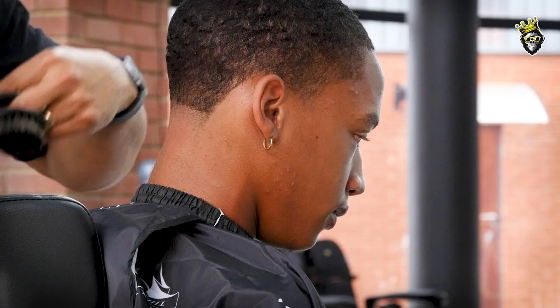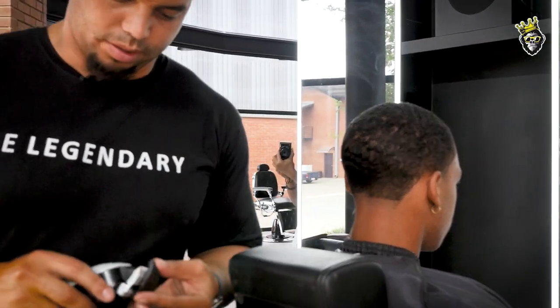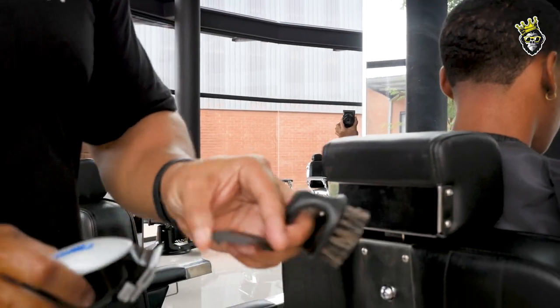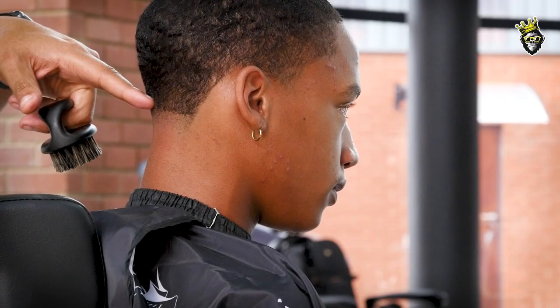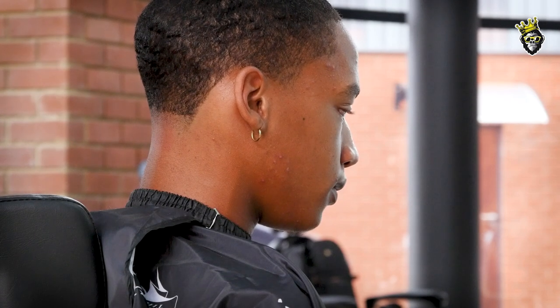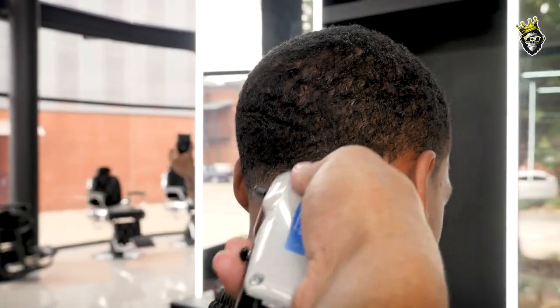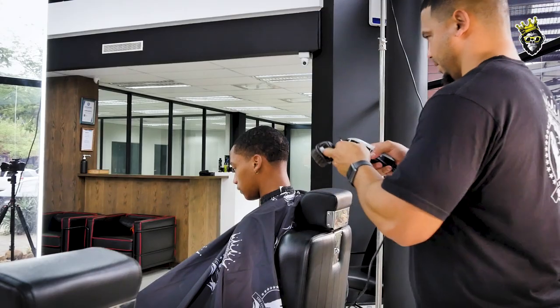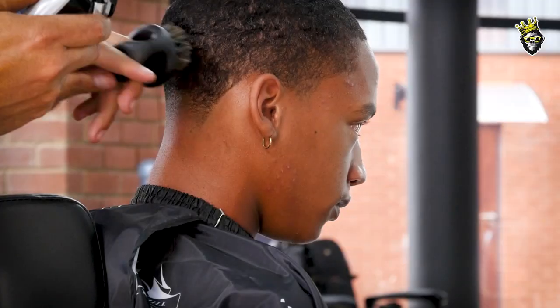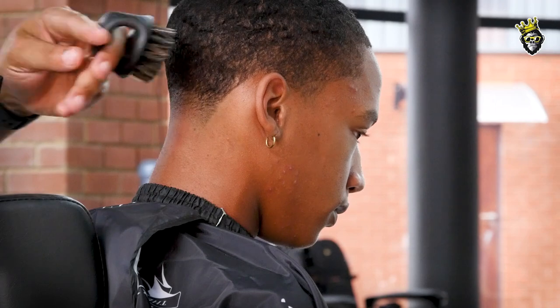Once it is faded, then you can go on with your next step. So right now we're putting on number one guard, so the number one guard. So now we're going to do the second line on top of it. And the last step is just to fade this line and blend it in now.